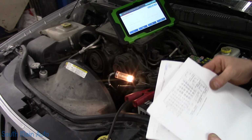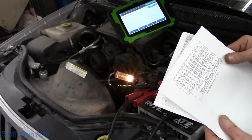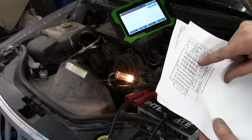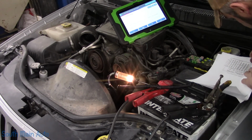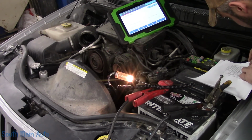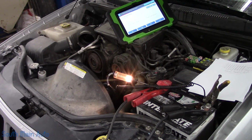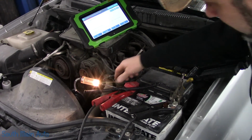So there's that. And 40 and 43, let's see, 43 is coil actuators, and 40 is injectors. It lays like this. 40, 43. So they're both in there, so that's good. Can you guys even see what's happening? That's where I'm at. So let's just grab our test light.